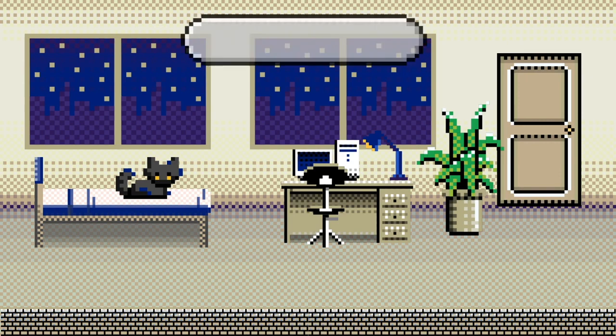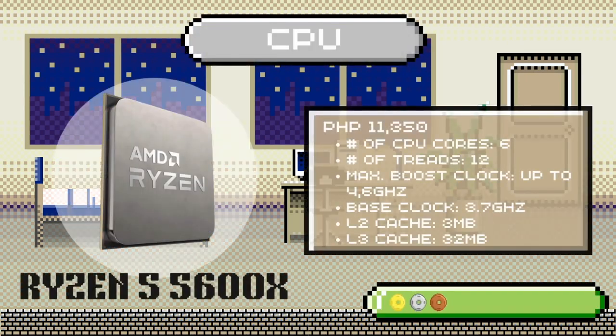Hi, building your PC can be expensive, so I'll be giving you an option that you can choose from. But let's expect the better the product, the more expensive it will be. So starting off with the very first part, the Central Processing Unit, which is the brain of the computer. For this build, we have the Ryzen 5 5600X. The Ryzen 5 5600X provides outstanding performance, has the DDR5 and PCIe 5.0 support, and is very energy efficient. It costs around 10,995 up to 11,350, which is very cost efficient.